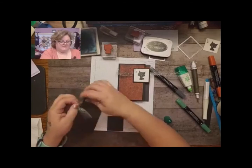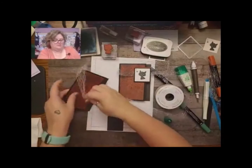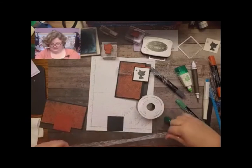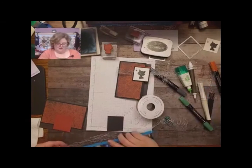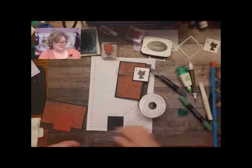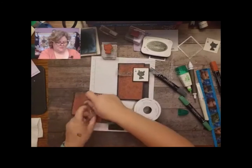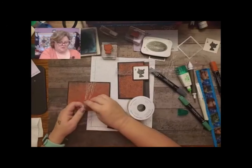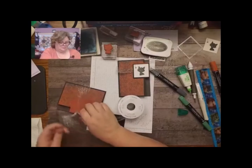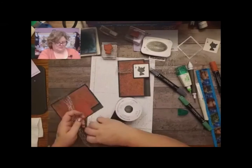This was a scrap that I had from another project. So when you cut your ribbon, let's see how long it needs to be. I would say you probably need about 15 inches so that you can tie a good bow. I want to try that before I put that on. Make sure I get a good amount. It's just a little bit more before I cut it off the spool. Works out nice.